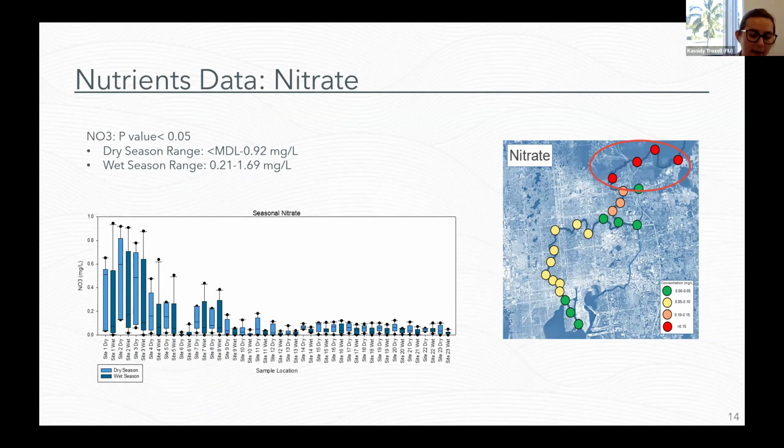Inorganic nitrogen is immediately bioavailable, while organic nitrogen requires some mineralization before it can be used by the aquatic ecosystem. Of the inorganic nitrogen species, ammonia is the most bioavailable, as it does not require any reduction before assimilation into the aquatic ecosystem, whereas nitrate and nitrite do have to be reduced before plants and algae can take them up. So we're focusing on the inorganic right now.